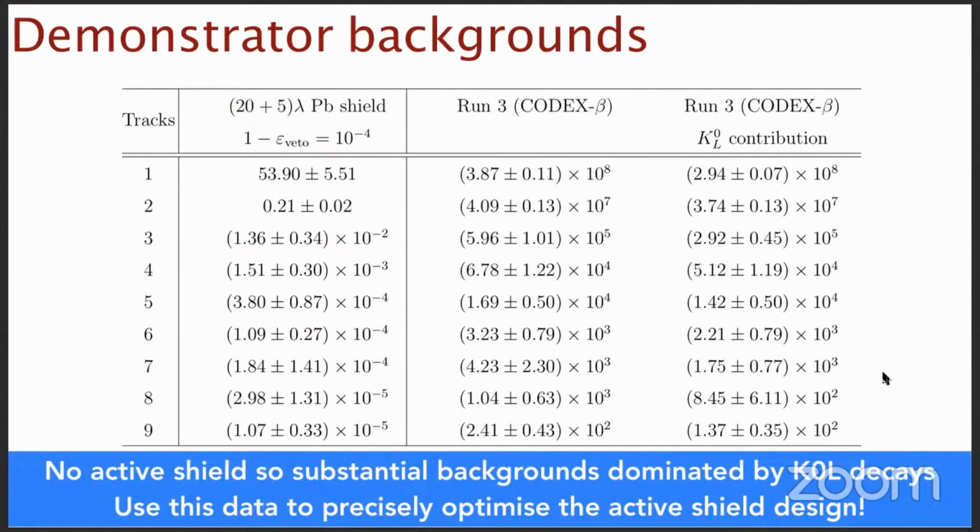And so this is what we expect as backgrounds for the demonstrator. The demonstrator doesn't have any lead shield, okay? But this is good because it means we get more backgrounds and we can measure them and compare them to simulation. And the point of this table is, if you look at Codex beta, which is the middle column, then the K-long contribution, which is the right-hand column, you see that you expect many multi-track K-long decays. And this is very nice because we can hopefully also use this to study how well we can geometrically discriminate between these different decays.